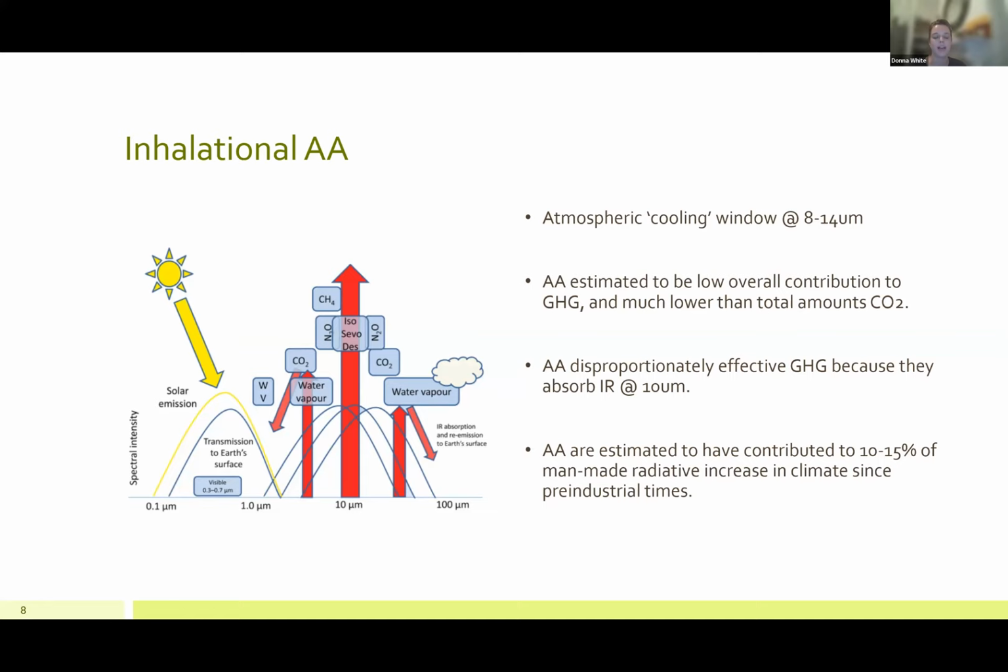That's why, although we're not pumping out huge amounts in comparison, well, we are pumping out thousands of tons, it's the fact that they are so effective within that cooling window that makes them quite detrimental and really important contributors to the increase in climate change. There is an estimate that they've contributed about 10 to 15% of man-made radiative increase since pre-industrial times, which is really significant.